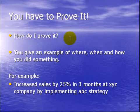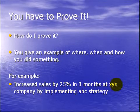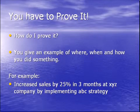So how on earth do you prove it? Well, the way to do this is to give an example of where, when, and how you actually did something. So for example, you might write something like increased sales by 25% in 3 months at whatever the company was by implementing whatever strategy you used. So an example is the best way to prove that you can do something. And if you can use numbers, as in this case, so much the better.